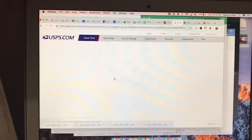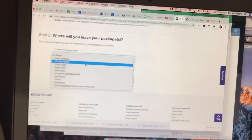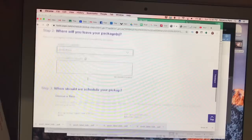Then you're going to put in your information. My address is already there. That's why I am hiding it. And then you're gonna check availability. You say where you're gonna leave your packages. I'm gonna leave mine on the porch. Oh, sorry, I'm losing focus. I don't have any other additional information.